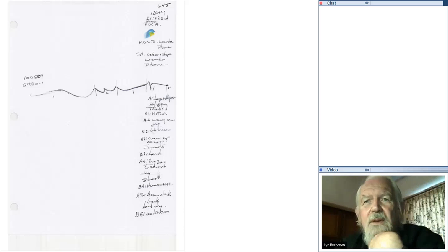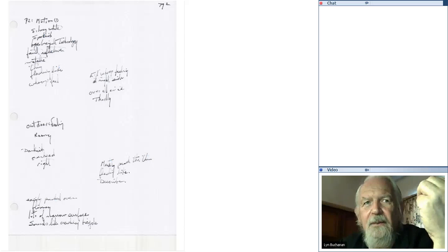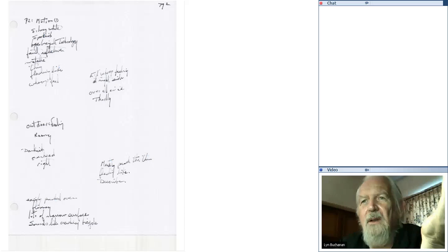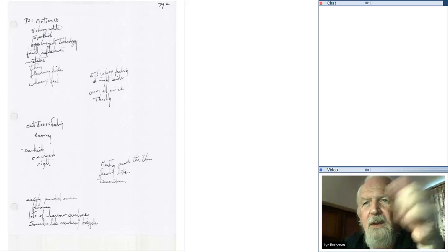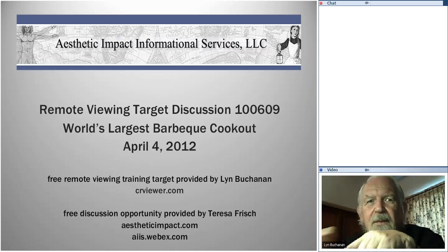Then when you go into stage 2, like he did here on page 2, he says, P2, I'm going to describe the motion. And spokish, okay? See, already he's on the target. You've got the silvery white and the spokish, and he's already there on the target because he's picking up that spoke pattern of the target.